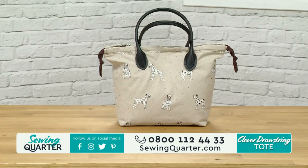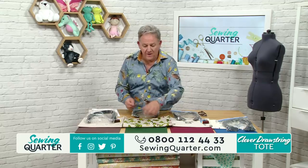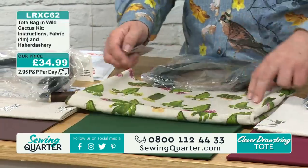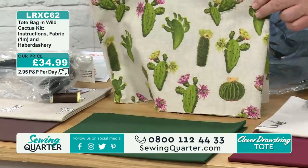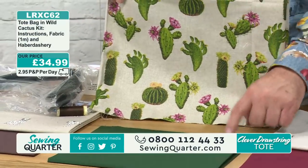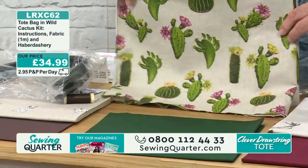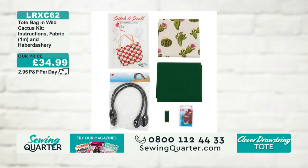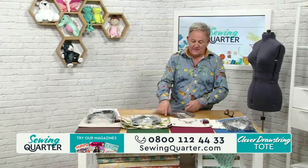There's the bag. Okay, then I've got the cactus one, which I love. So this one, you get 1/2 metre of the cactus. Oh, it's upside down, sorry. 1/2 metre of the cactus, 1/2 metre of the forest green, bottle green Spectrum Solid. Then you've got the thread, then you've got the snaps. This one has leather handles in it, and the instructions, £34.99. And then last but not least, we've got the very handsome stags.